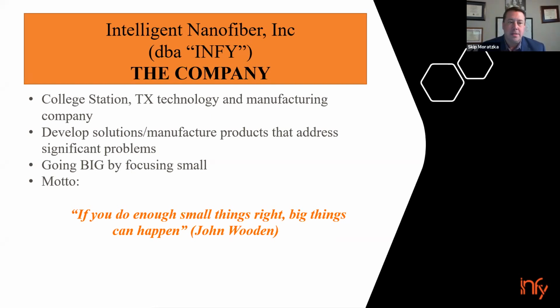And what Intelligent NanoFiber does is we have a unique patent on developing nanomaterial from polypropylene. Now, there are quite a few out there, but our flagship offering is a unique nanomaterial based on polypropylene that we make in a patented way. And based on the way we make it, it has a lot of attributes that lend itself to a variety of industries. That's not the only offering we have. We're also doing some chemical engineering with unique components that deal with marine cleaning and releasing oil from rocks. But for today's focus, I want to focus on our air filtration. But the crux of our company is we're trying to solve big problems by going small. And John Wooden had a great quote, the legendary coach of UCLA basketball: if you do enough small things right, big things can happen. Next slide, please.